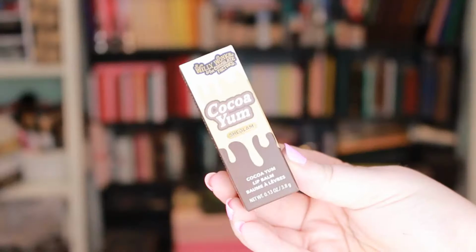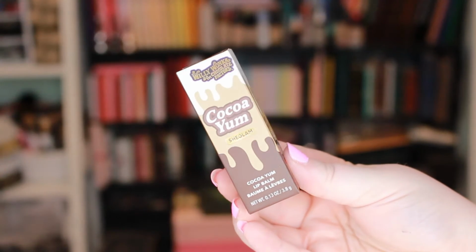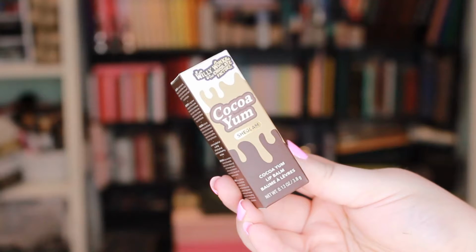Okay, so the next product is called the Willy Wonka Cocoa Yum Lip Balm. So this is what the packaging of this one looks like. I think it looks so adorable. The regular price, if you were to buy this individually, is $4.49. And let's open this up and see what it's like.